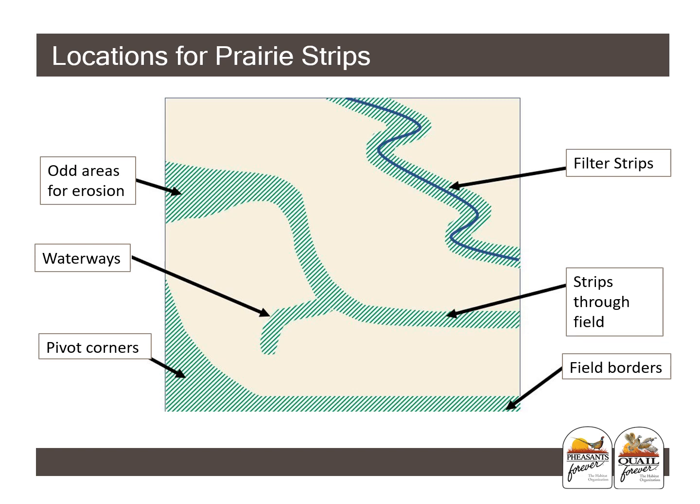Here's a map that shows some examples of where you can use these new prairie strips. Like I said, 30 feet to 120 feet average. So maybe some parts of the field are odd areas or prone to erosion or just less profitable. You can make those areas wider with strips, whereas you can make more narrow strips other places, just as long as that average is anywhere from 30 to 120 feet.